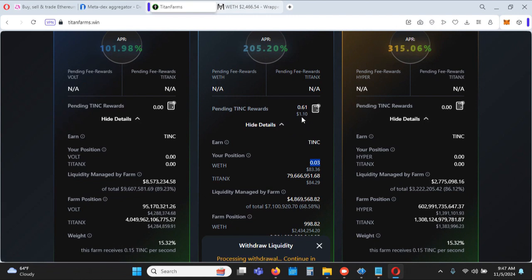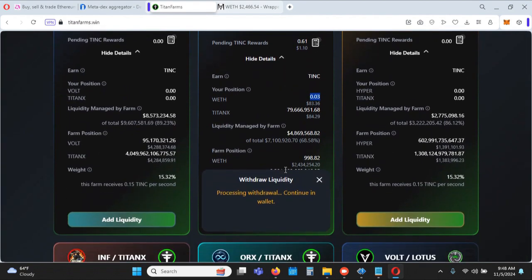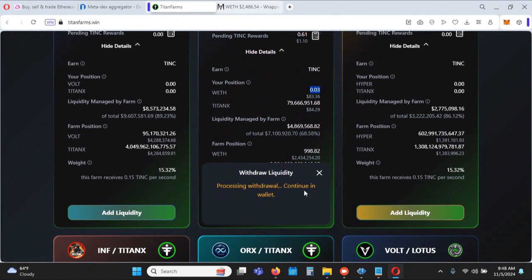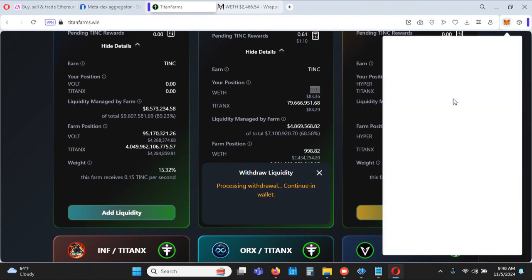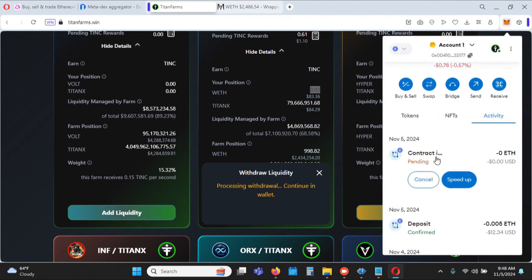Because at this point, you know, I have $1.10 worth of TINK. I don't know if that's going to just put that in my wallet or what. It says it's processing the withdrawal, continue in the wallet. It might take a minute for this. All right, so that's in the pending state. We can speed it up if we want to, but I'm not going to do that for now. We're just going to jump to the next part.